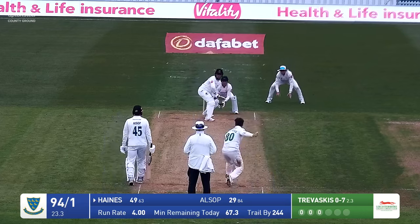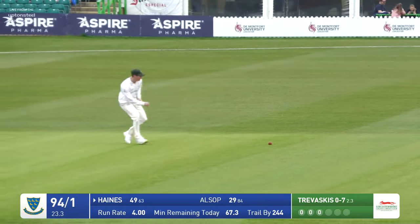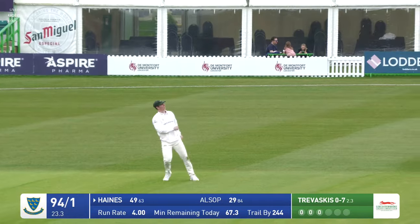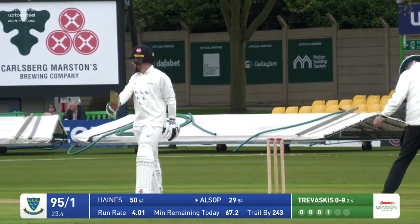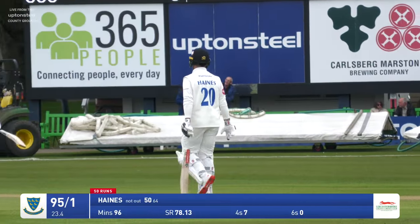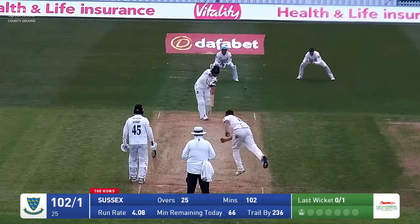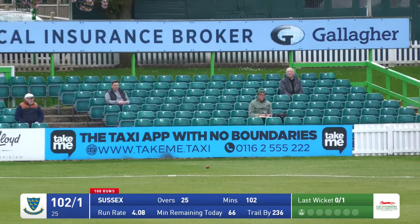In comes Vasquez here, clipped away by Haines onto the leg side. And that's a half century for Tom Haines, coming hard on the heels of his 133 last week against Northamptonshire. He spoke pre-season about just how hard he's worked, Tom Haines. He went away. Tom Haines, bowls edge, oh, just wide of gully, who dived to his right.